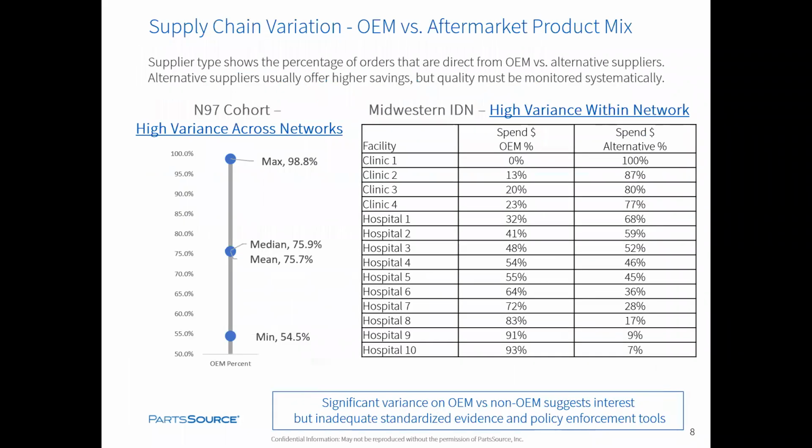We then looked to understand how much supply chain variation there was as it relates to OEM versus non-OEM or aftermarket/generic product. What you see across the large sample size, in the left-hand data, is that the mean and median were pretty close to each other. About 75% of the products coming in were OEM, 25% were non-OEM, but you saw significant span. At the bottom there, 54.5% up to almost 99% of the product being OEM. And so some customers are roughly 50-50 OEM to non-OEM across that community.